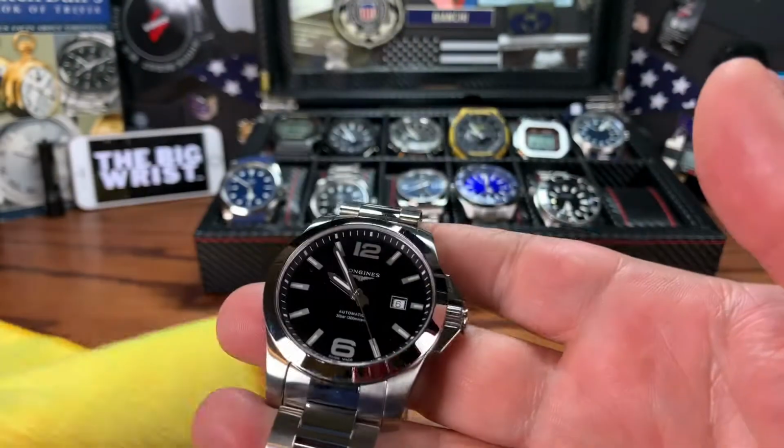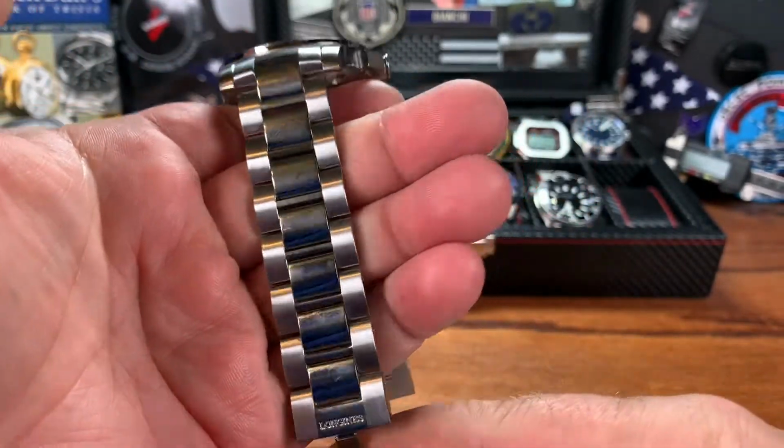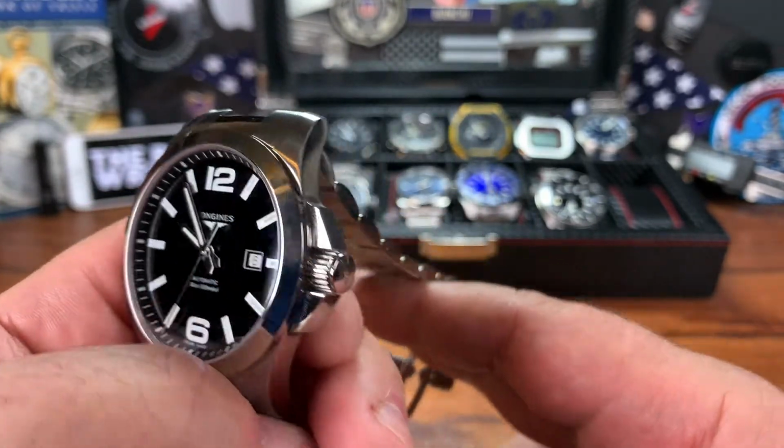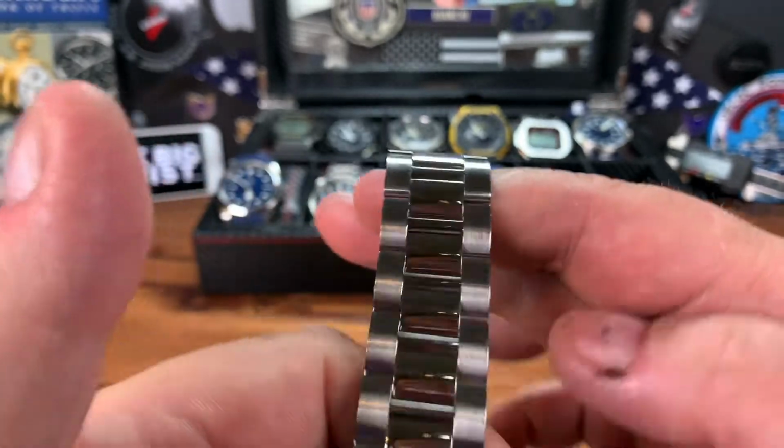It's a little blingy. I have to admit it. It's got a lot of shiny surfaces: center links, the bezel, even around the crown guard. Got a lot of brushed surfaces too, which is nice.